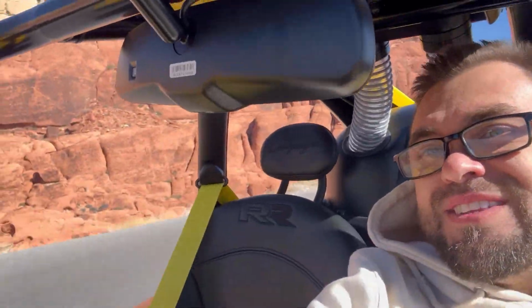Out here, but I will say it's extremely windy and it's actually quite cold. Like, I'm glad I'm wearing a hoodie today because it's chilly out here. It's in the mountains, but amazing scenery.